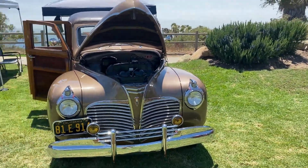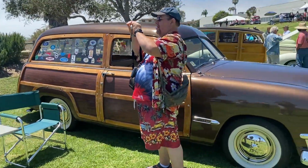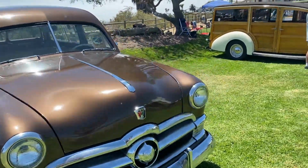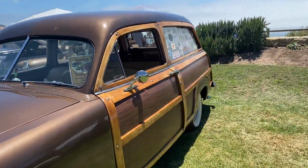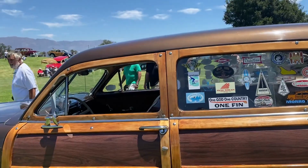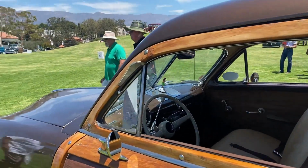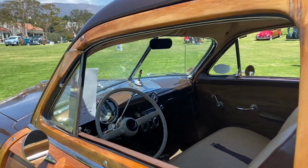So, Plymouth. Another 50s. Look at the wood panel inside. Oh, I want that little Hawaiian dancer on the dash. Oh man.